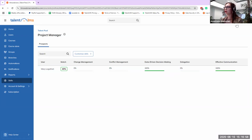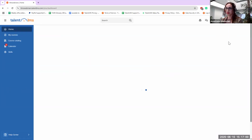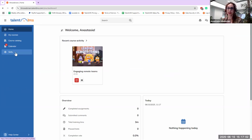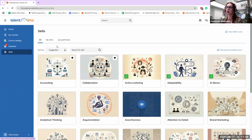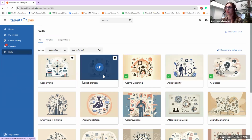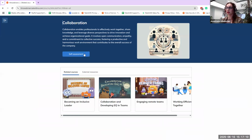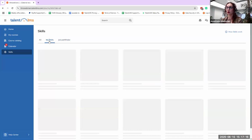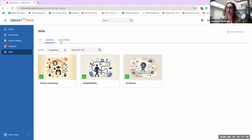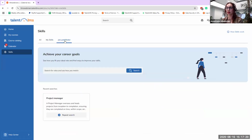And now, from the learner's perspective, if we go and check on the skills, learners can view all the skills available. Of course, if they click, they can take the self-assessment and see all the courses that the admins have added for them. They can track their own progress for their own skills, and they have the job pathfinder if they would like to check on their next career goal.